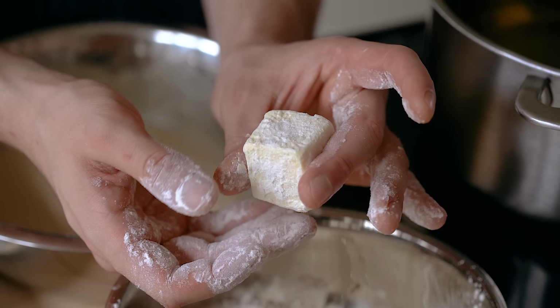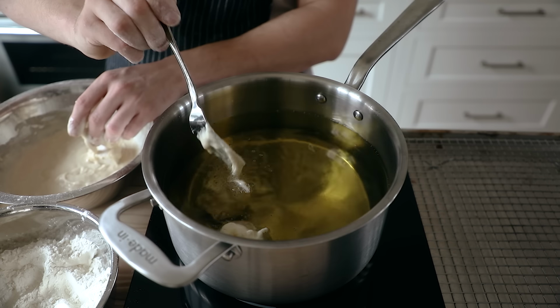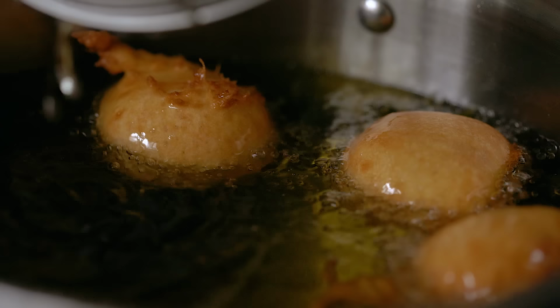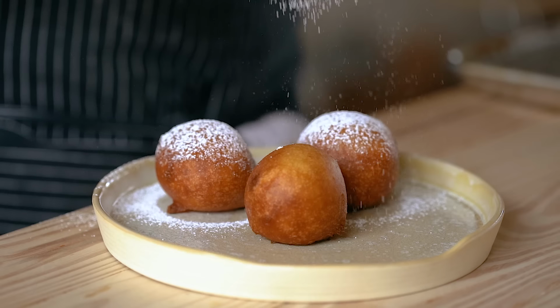Then simply take your frozen cheesecake cubes, dunk them into your batter, and drop them into a small pot of oil that's been heated to around 350 Fahrenheit or 175 Celsius. Let those fry for about 3 to 4 minutes, flipping occasionally or until beautifully golden brown like these. That's genuinely it. Then just spider them out and let them cool slightly on a wire rack, and to serve, you're gonna top them off with a nice dusting of powdered sugar.